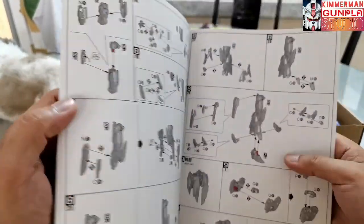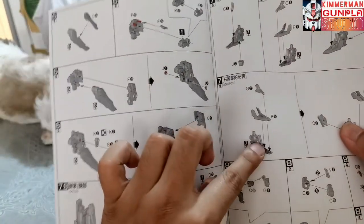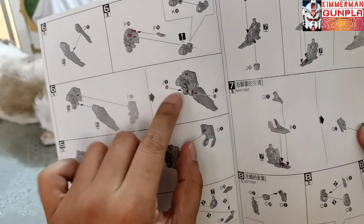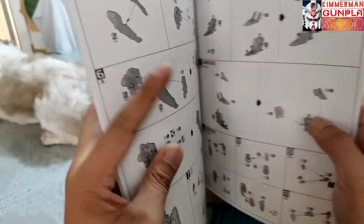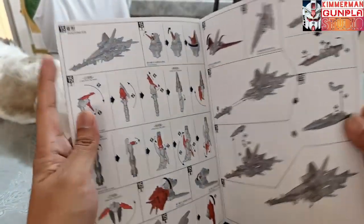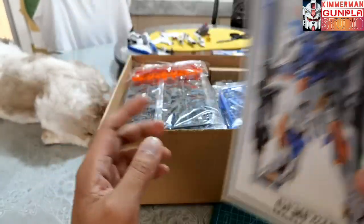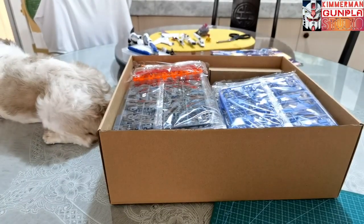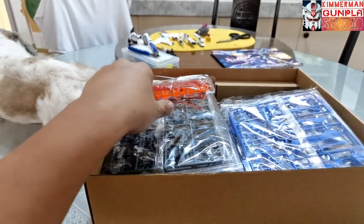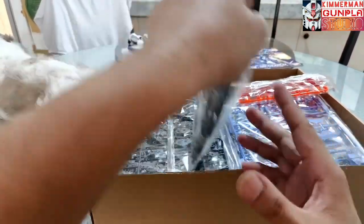So nothing much with this manual. It's only black and white, and we can see some red shades there for the joints or the pegs where you can insert the pegs, same like the Supernova printout. So I appreciate Chinese instruction manuals nowadays, because they are really improving, unlike before where all their kits are like garbage. And now let's check the parts here.